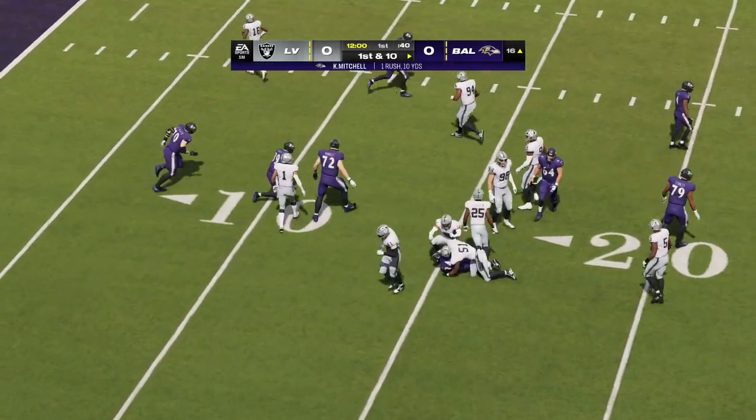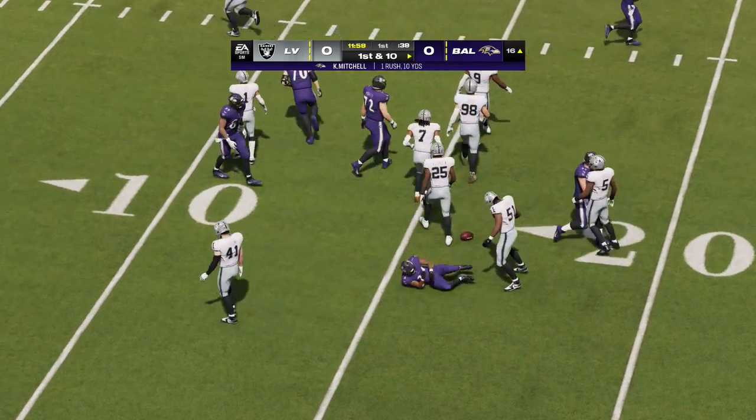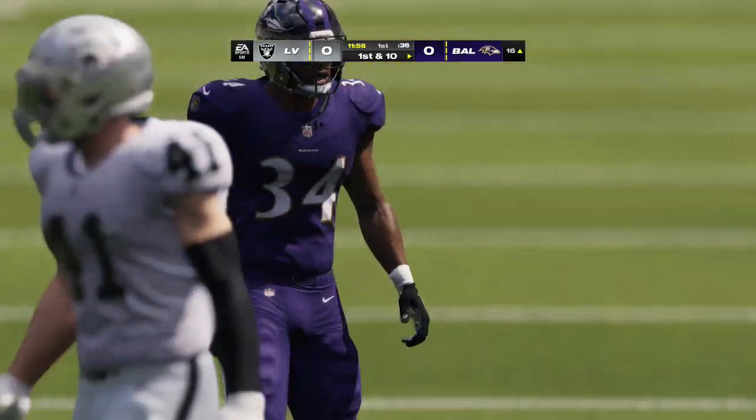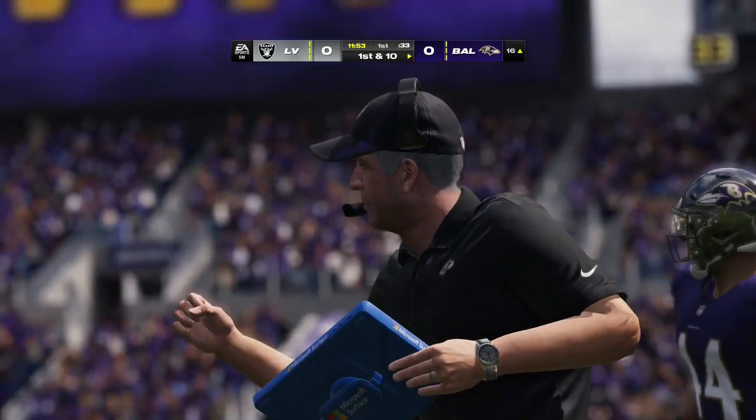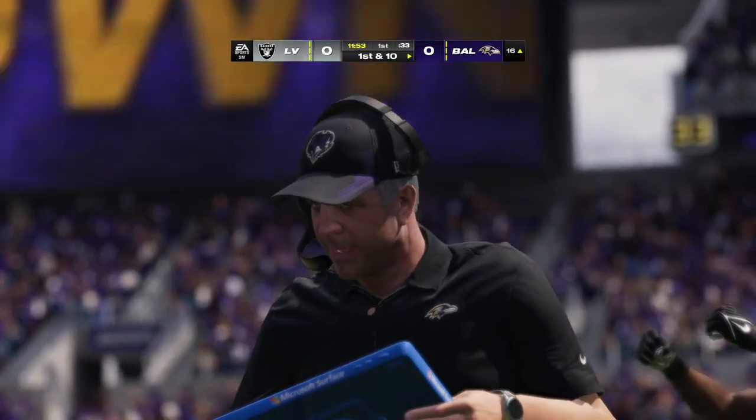And he's able to motor his way down to the 16-yard line. 10 yards there, good enough for a Raven first down. Quite the opening drive march they're on right now. It looks a lot like what we saw in practice prior to the game, doesn't it?